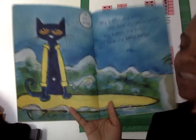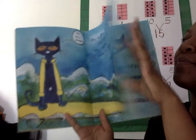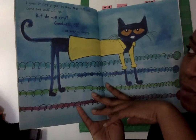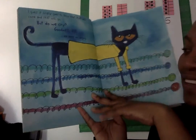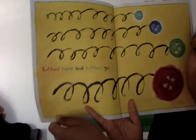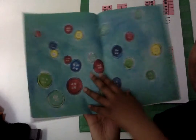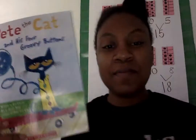It's all good. You know, Pete the Cat doesn't worry about a thing. It's all good. I guess it simply goes to show that stuff will come and stuff will go. But do we cry? Goodness, no. We keep on singing. Buttons come and buttons go. The end. So guys, this is another favorite one that I have.